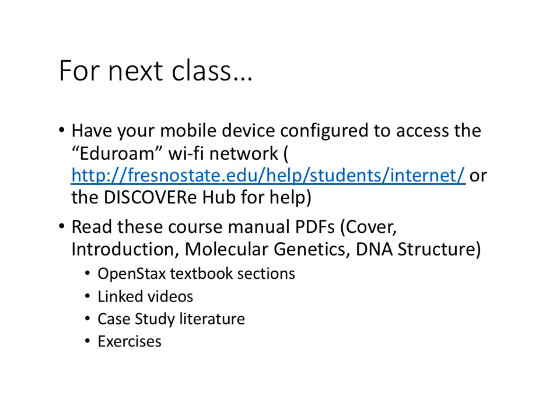So next class, these instructions are posted in the PDF of these slides that are on Canvas. So when you need to go back and figure out what you're supposed to do for Friday, this is the list: the course manual PDFs that I already mentioned, the 2 surveys, this Google Classroom assignment, just sign your name and send it back to me.